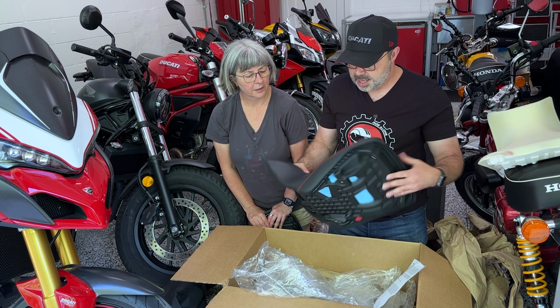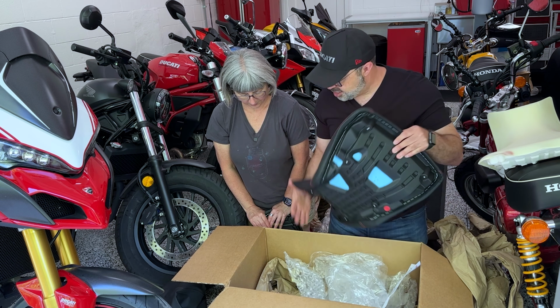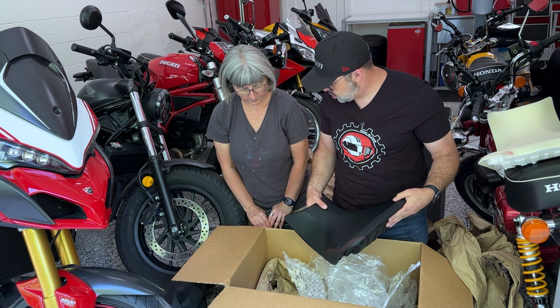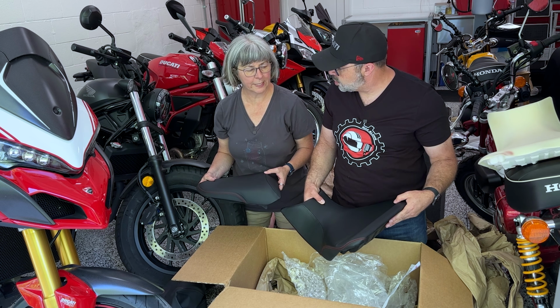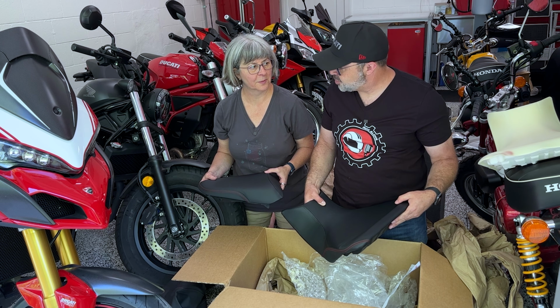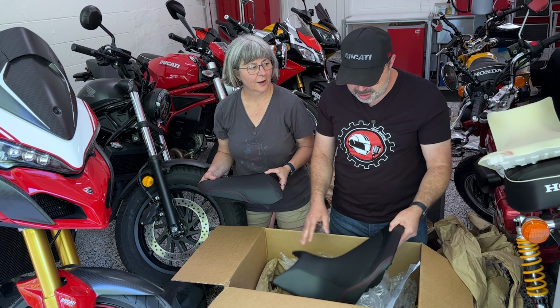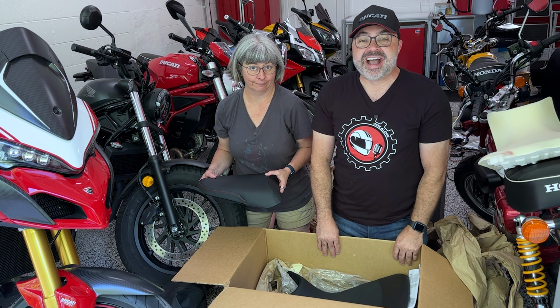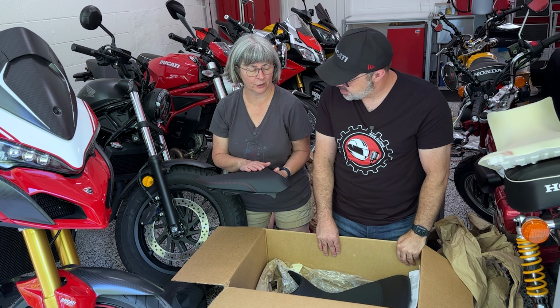Now that I'm thinking about it, they just do the rider seat. They just cover yours. So if your butt starts to hurt... wait a minute, is this the original foam? I think so. They do the original foam. So, well, I know who's going to be using the pillow. No, I thought this seat was actually pretty comfortable.